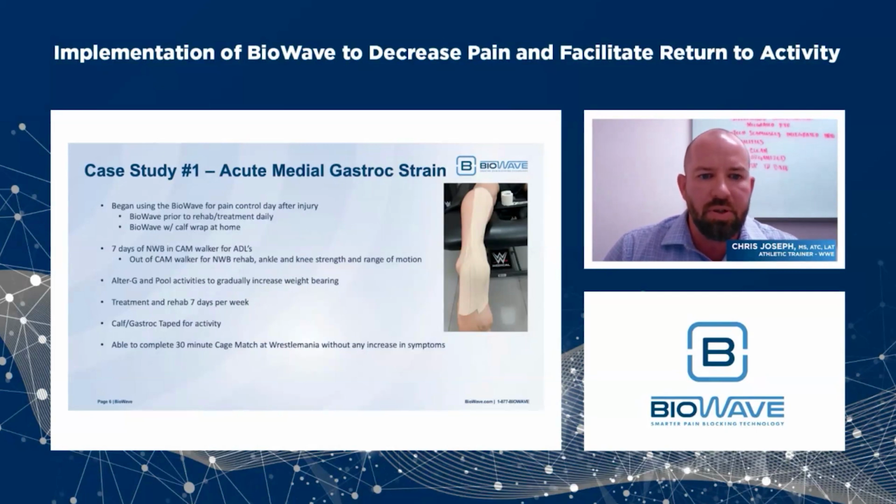About 7 days post injury, he was non-weight bearing, out of the cam walker during rehab to try to increase range of motion and do some light ankle strengthening. In order to gradually increase his activity over the next 2.5 weeks, we used a combination of Alter-G and pool. We were doing rehab about 7 days a week to try to get there. To me, I think the 7 days a week is probably more of a placebo effect than anything. But I think the fact that I had my hands on him every day made him feel better about the whole thing.